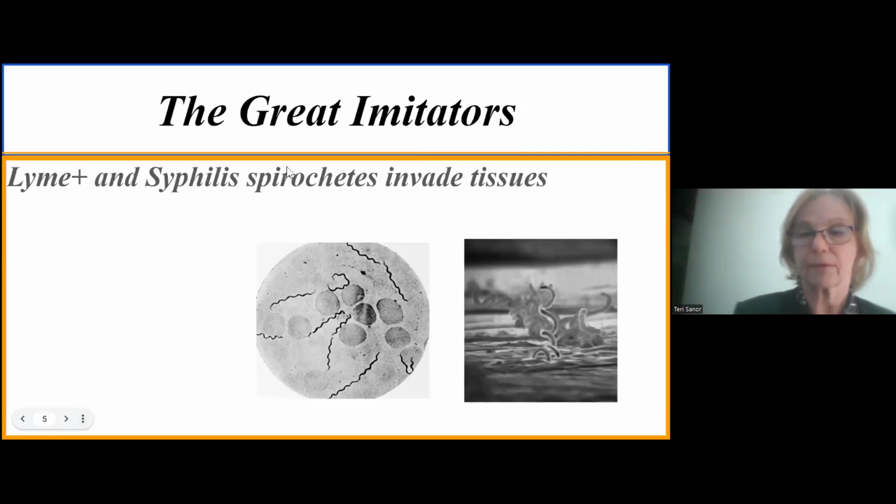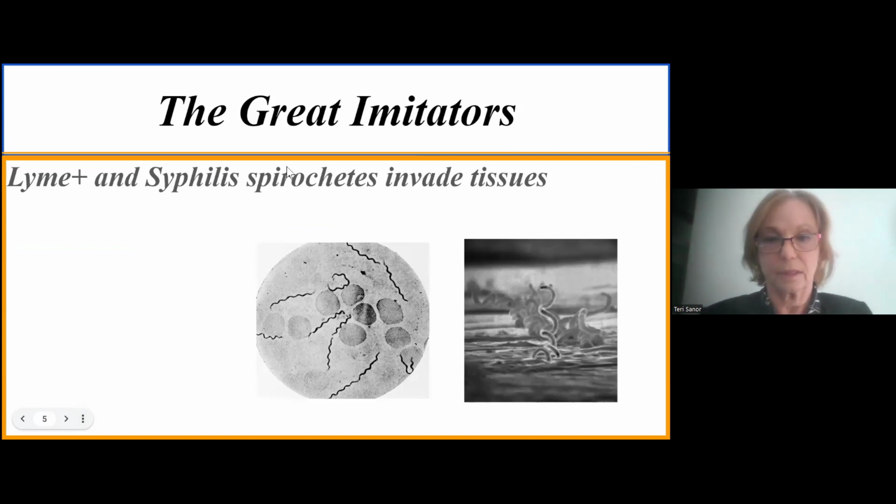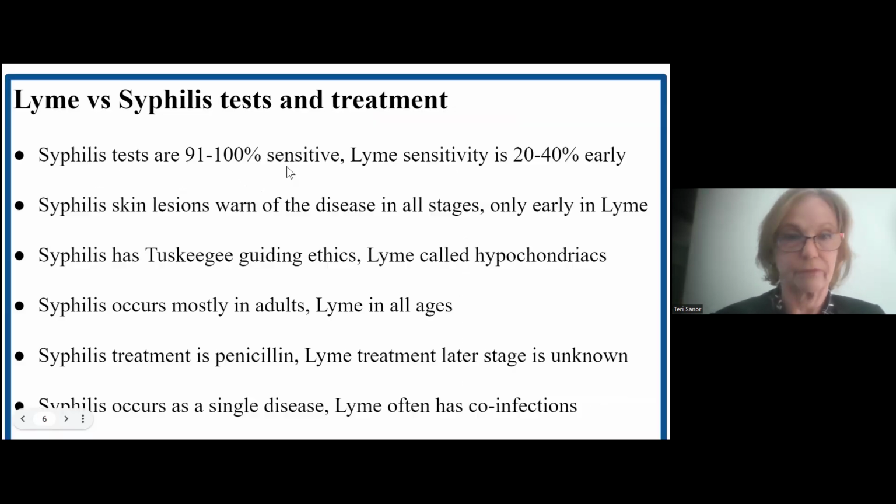Here's another picture of the spirochetes. On the left is the under slide. This makes them look really large, and they're really, really tiny. On the right, you can see how they're corkscrew shaped, and they go down into the tissues a lot easier than hardly any other kind of bacteria. They are very unique, and I can't emphasize that enough.